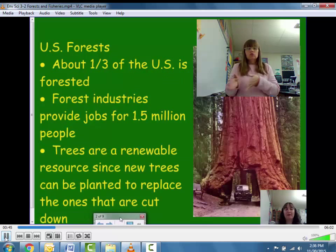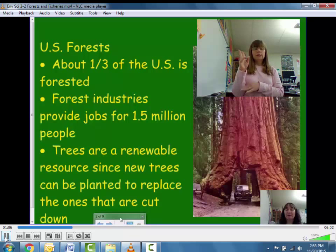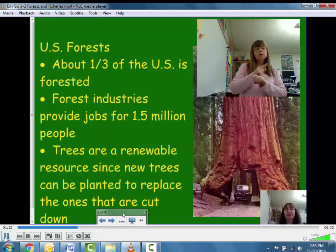U.S. forests, about one-third of the U.S. is covered with forests, so that's a pretty good amount. Forest industries provide jobs for 1.5 million people. And as you know, trees are a renewable resource. Since we can plant the new trees after we cut them down to use them for lumber and paper, it'll take a few years to get them to full-size trees that we can use again, but if we keep doing that, it's a renewable resource.